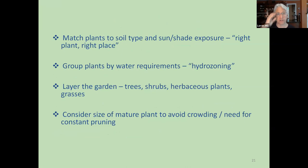You always want to make sure that you put the right plant in the right place. So if you know the soil type that your plant is adapted to, its sun and shade exposure requirements, you can make sure that you put it in the right place. At the end, I'll show you a website that has a wealth of information to allow you to choose proper plants and get information about all natives.